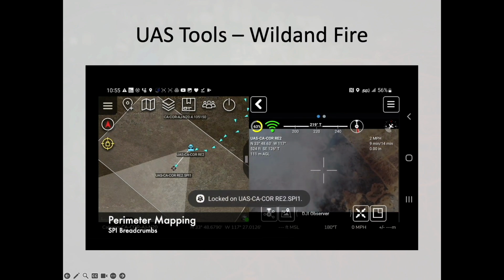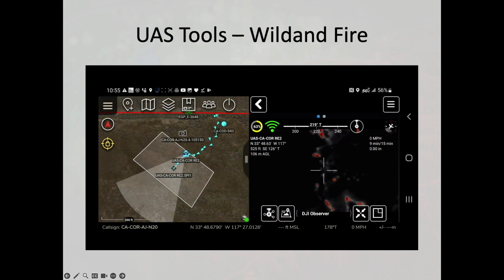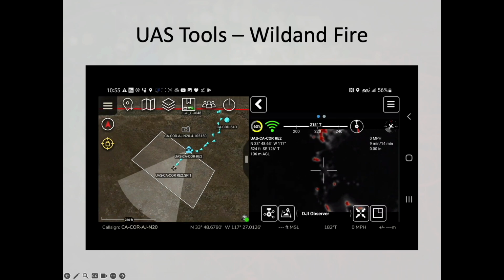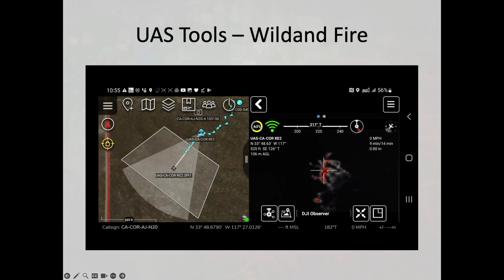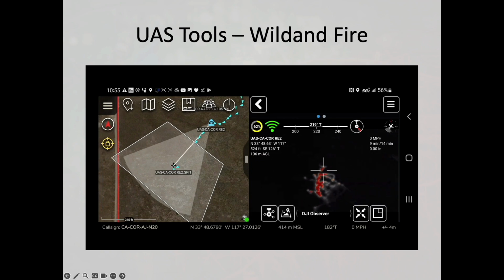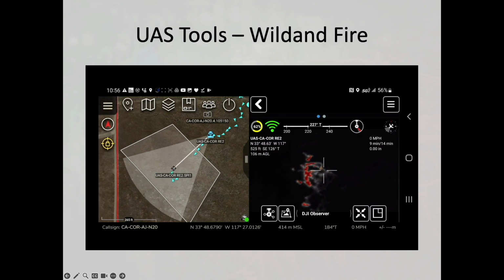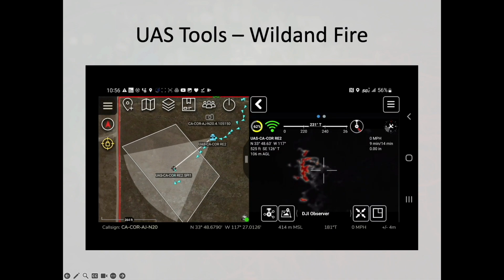This will show a little bit about perimeter mapping. This is one of the ways you can do it. You can set a breadcrumb based on the SPI of the drone, or the sensor point of interest, and instruct your UAS operator to essentially trace the fire. So you're going to see that SPI, the crosshair, trace the perimeter of a fire and drop a breadcrumb, where you can later draw and connect the dots for some intel.